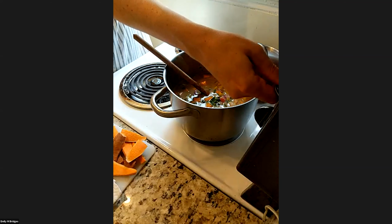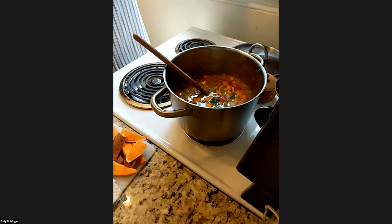And so really the last bit of this is just waiting for it to boil. Once it boils, you're going to bring it back down to probably low to medium heat and just kind of cover it and let it cook until the sweet potatoes are tender. And then add your lime juice.